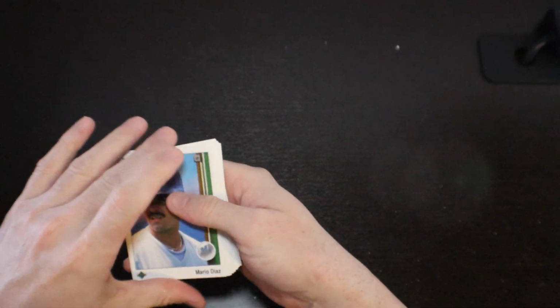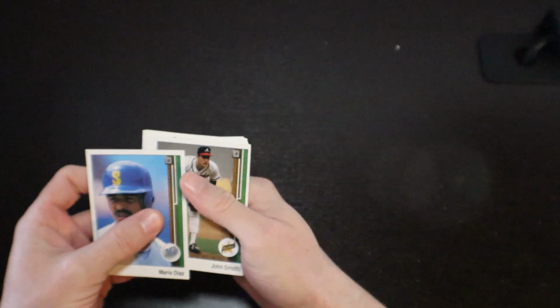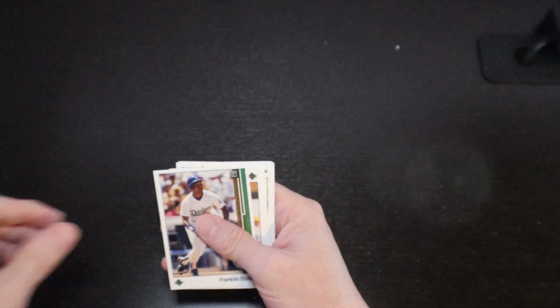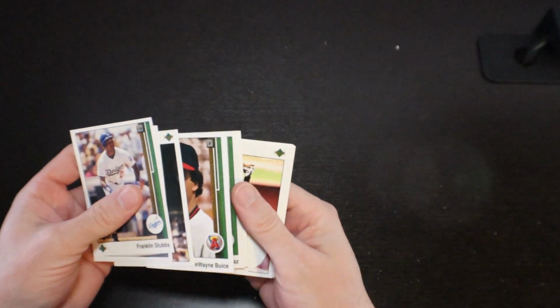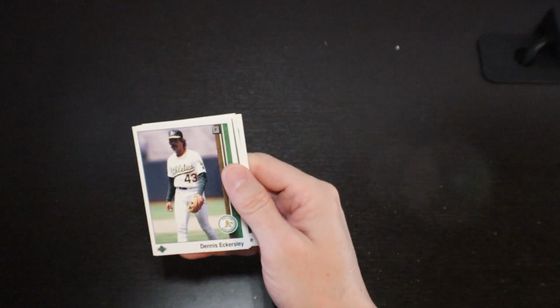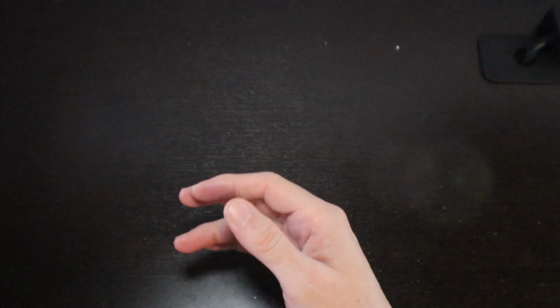Not the Mariner we're looking for. And there we go. There's Hall of Famer John Smoltz rookie card. Very nice. Franklin Stubbs. Will Clark again. Mike Diaz. Greg Booker. Greg Lefferts. Ted Simmons. Eckersley. These cards are starting to stick together. Mike Scott. Tim Burke. Denny Martinez.